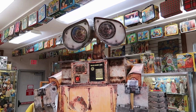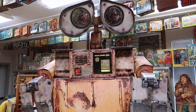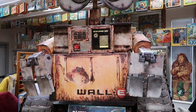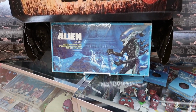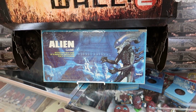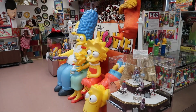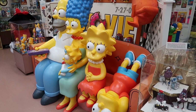We have this great big Wall-E right here. And I really like that. Wall-E was a really good movie, I gotta say. Right underneath it we have Alien board game. And I'd be very interested in playing that because that's another movie that I really love. And this is really incredible. We have a life-size version of The Simpsons.